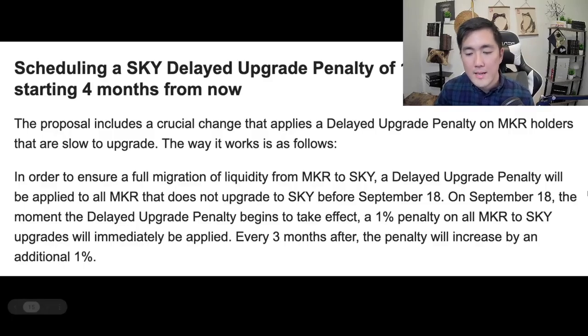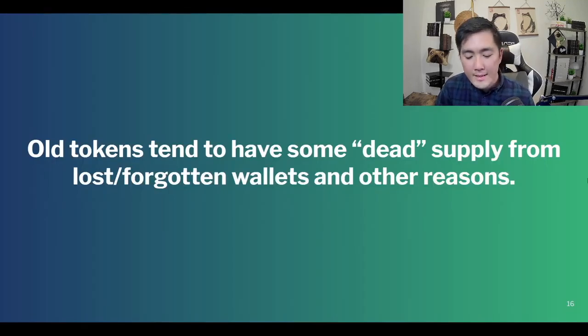So it'll be 2%. Of course, this can take forever, right? But you should assume that the majority of the supply should convert before September 18th, because otherwise you're going to just lose money, right? And what does this matter? I actually think it's important.